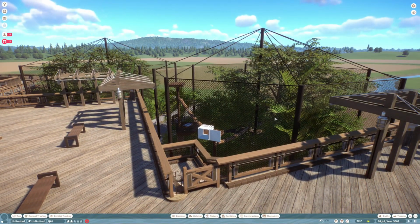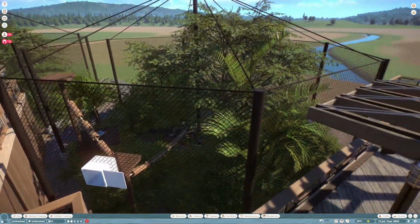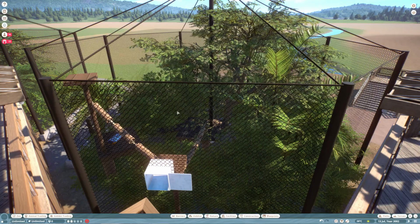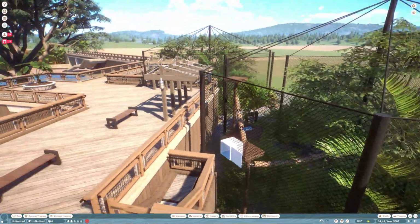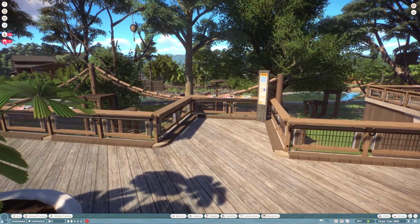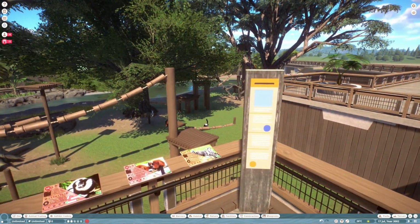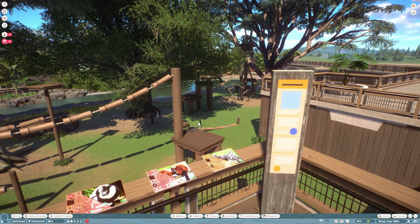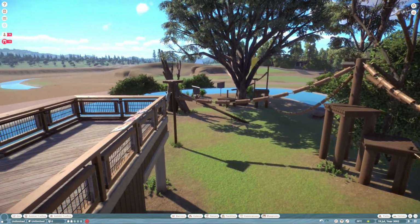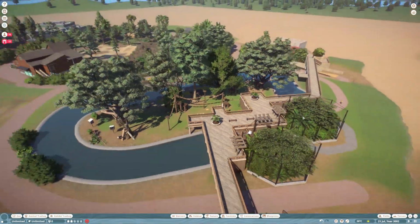Got a couple more primate enclosures. I think this is the white-faced capuchin monkeys. I don't think I have anything in this one yet. I also forested them a bit thickly. I might have to thin them out a little bit and just add a couple more climbing structures and stuff. But again, all based on San Francisco Zoo. Signs by Lion. So that's mostly the African section.